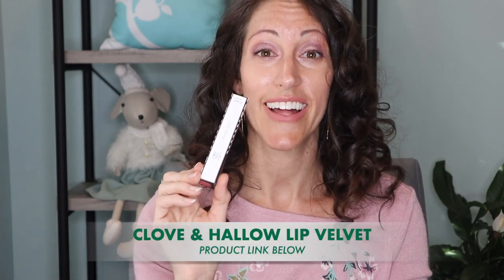I'm excited to share with you my second gift, and it's the Clove and Hollow Lip Velvet. They actually have four new colors. I'm wearing this. This is called Darling, and I say she's darling. This is the color. It actually kind of matches.